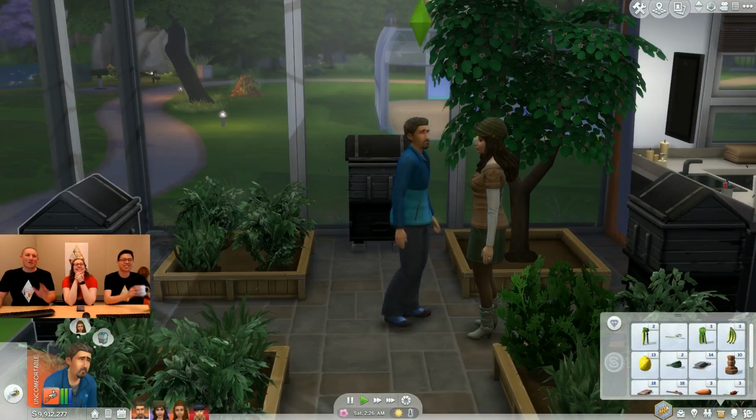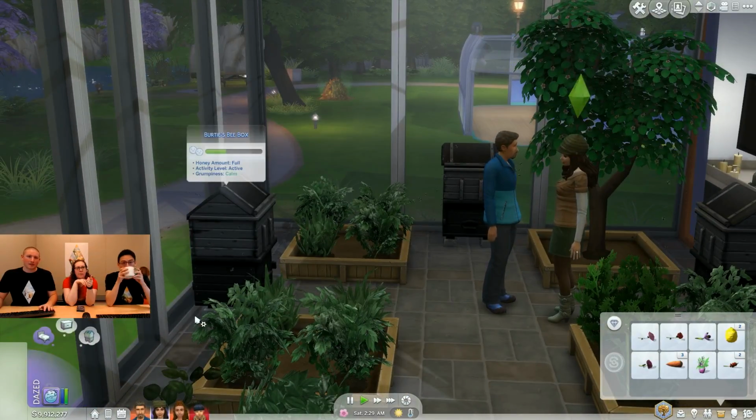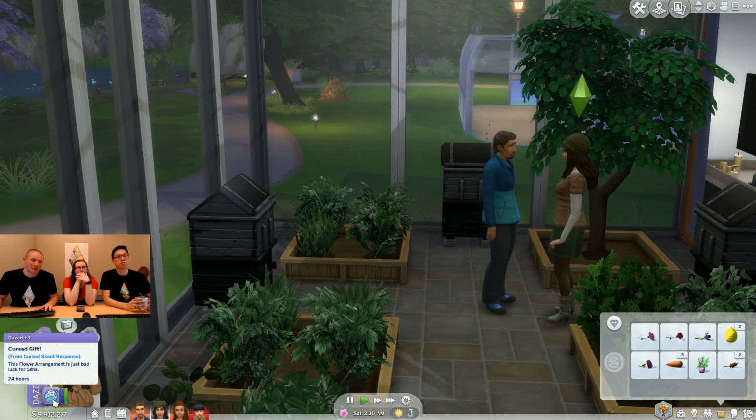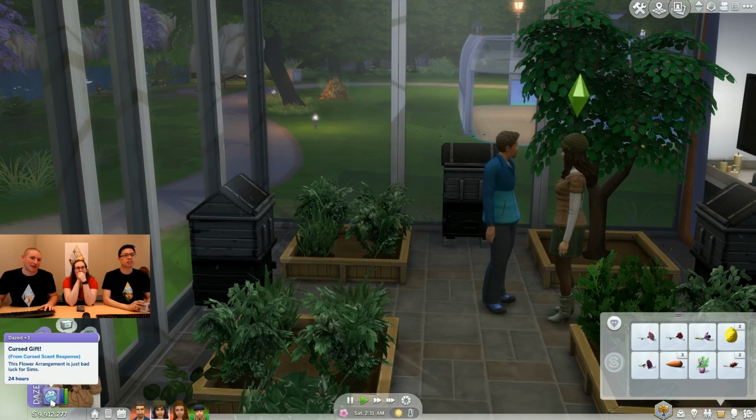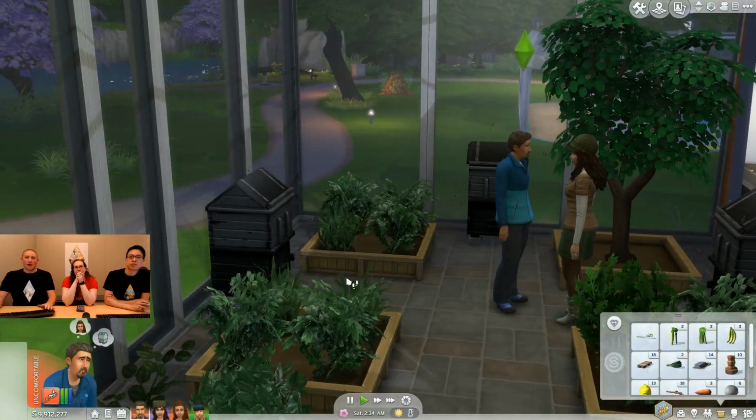So while the bees are attacking us, let's dive into that a little bit. Oh wait, she looks dazed. Click on her. This is the buff. She got a curse gift, so this is the buff she got. She's just unlucky now. Wow. Okay, we're gonna try to mend that here.